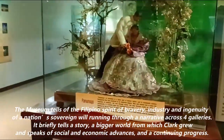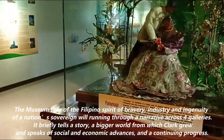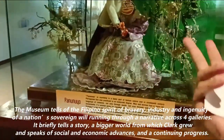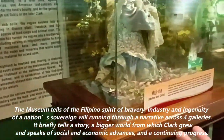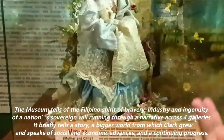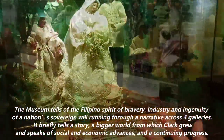So I will explain this one to Charles. This is panunuyo. Panunuyo means when you're courting a woman. So this is traditional courtship. After here, panunuyo, this is mag-ina, mother and child. And this one is kasal, when you get married, kasalan.